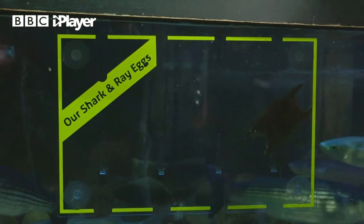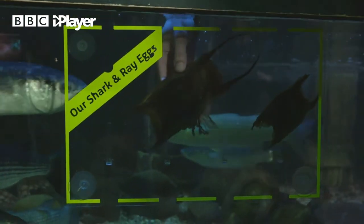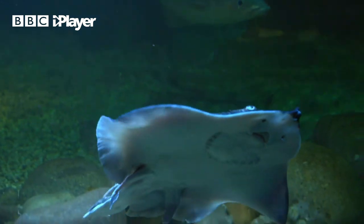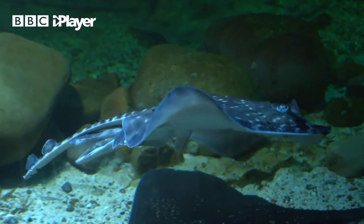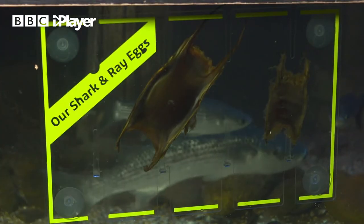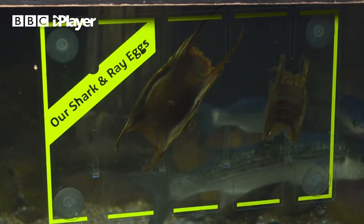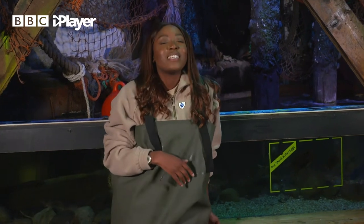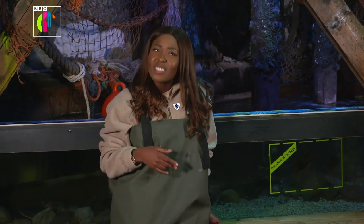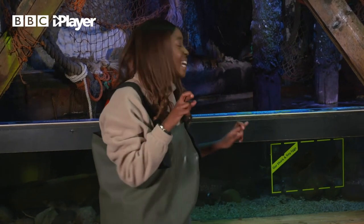Being able to safely deliver and care for baby rays and sharks is more important than ever, especially when they're under threat. When they do hatch, they'll be cared for before the team release them back into the larger tank and then hopefully into the wild. It's a massive privilege and responsibility, so we need to give them the best care possible. And you know what? I think we've done just that. So fingers crossed. Stay safe, little baby rays.